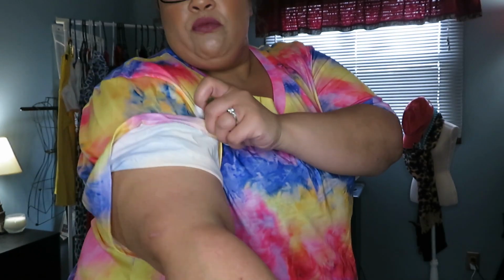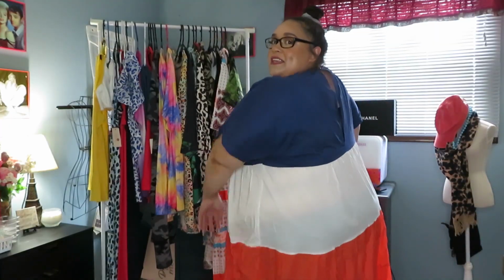It is a V-neck, short sleeve, of course. Now, I wouldn't suggest rolling the sleeves up or anything because it's this white material on the inside. But it's gorgeous. Who doesn't love tie-dye? All right, friends. So this piece here is a cute tiered dress, short sleeve, of course. And I'm just gonna call it color block because you got the block color.